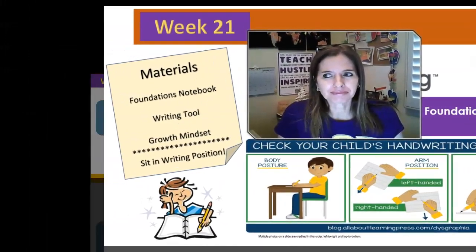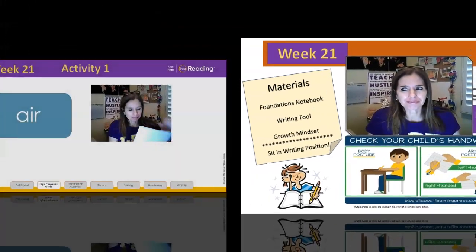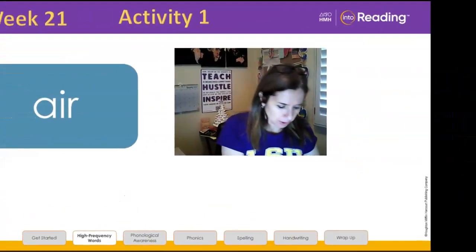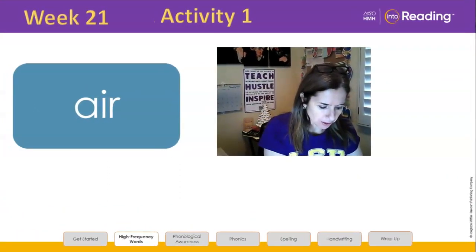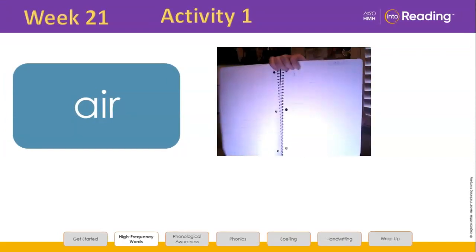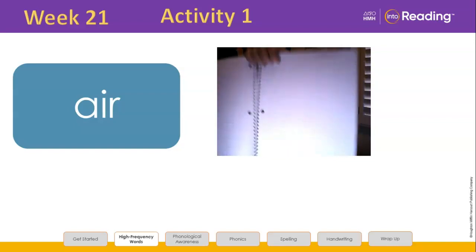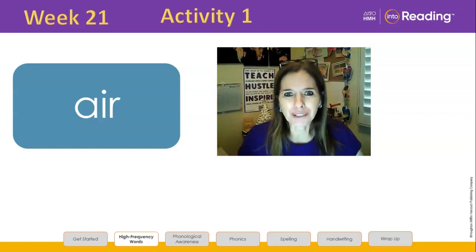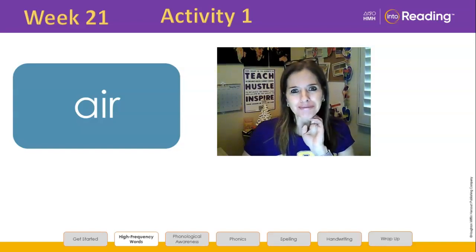So let's get started on activity 1, shall we? In your foundations notebook, we are going to learn this week's high frequency words. So you should already have, and pause if you have not, set up your foundations notebook for week 21, and we are starting with number 1. Let's follow our steps to learn our words.